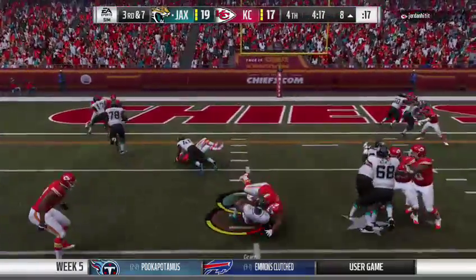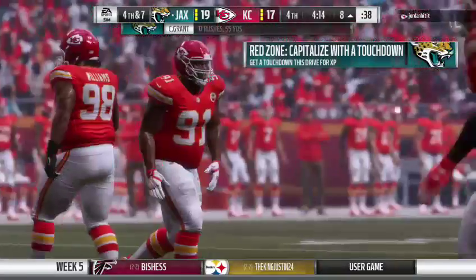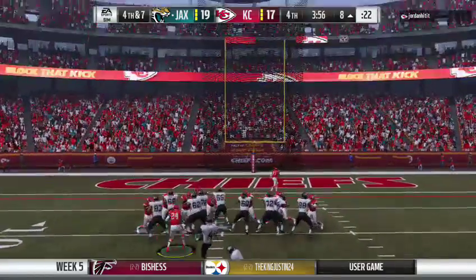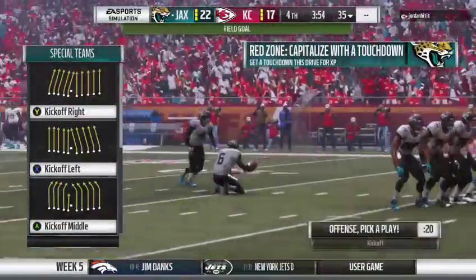On 3rd down, it's Grant. No gain there on the play, and that's going to leave him with a 4th down. He may be a bit undersized compared to the modern-day NFL defensive tackle, but what he lacks in size, he definitely makes up for it in his ability to make tackles in the run game as well.